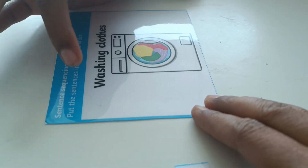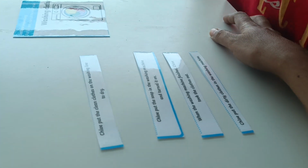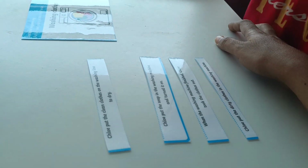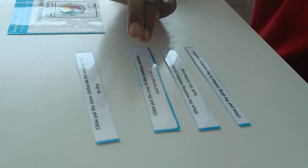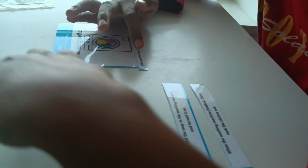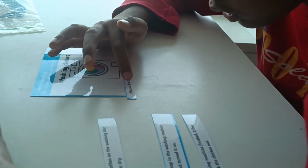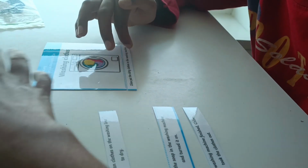Read. Put the sentences in the right order. Washing clothes. First, what will you do for washing clothes? Put the dirty clothes in the washing machine.